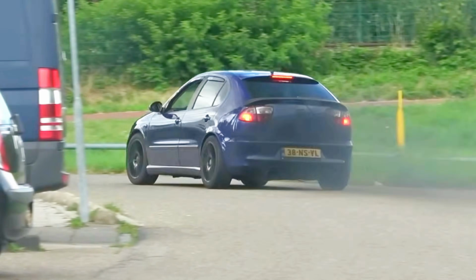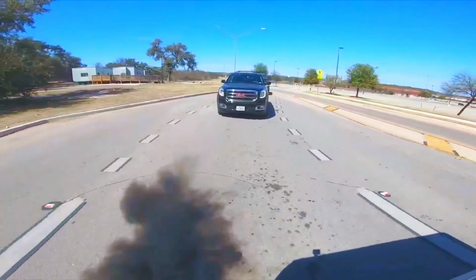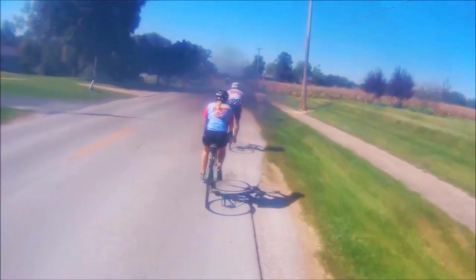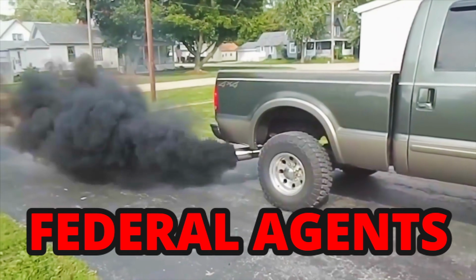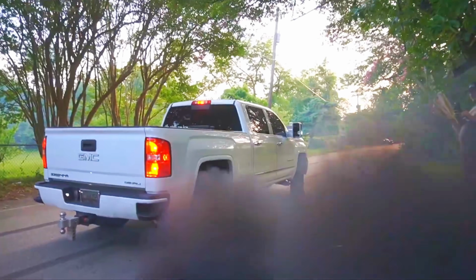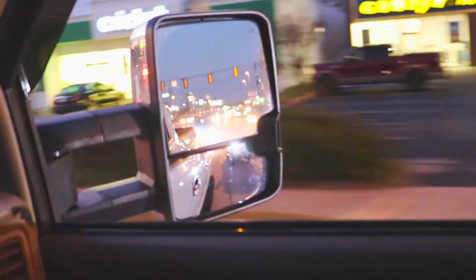But the real kicker, in 2021, 6 bicyclists were run over by a 16-year-old who was rolling coal in Texas when he attempted to drive ahead of the group to engulf them in exhaust. That's when coal rolling turned into aggravated assault with a deadly weapon. Federal agents are now conducting undercover operations at truck meets and diesel performance shops to catch coal rolling modifications in progress. The fines can bankrupt you. Some states have created anonymous tip lines where citizens can report coal rolling vehicles.